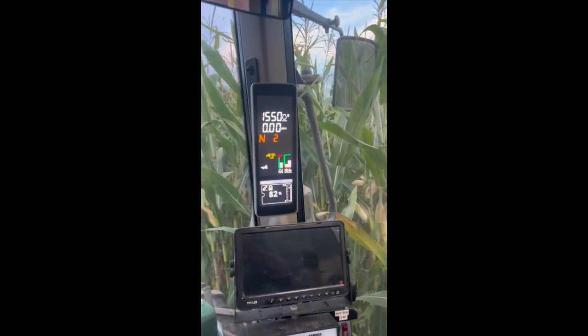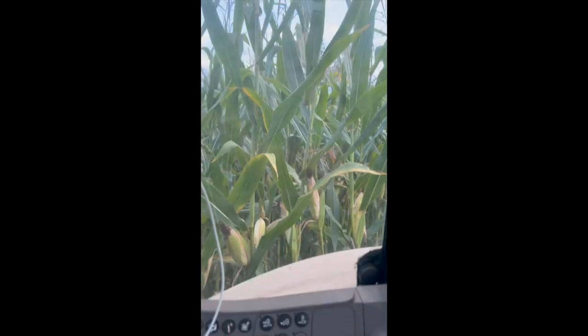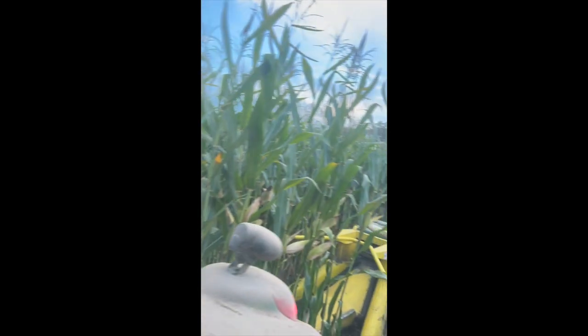Here I am sitting in the tractor. Look at the mirrors. Look at that. They're tractor tire level almost, or a little bit above.